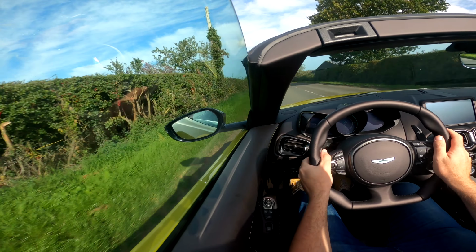Downsides to the driving? Well, the cabin's quite noisy. At 70, you get this quite high-pitched wind noise. And being tall, I'm 6'3", my head is a little bit in the breeze. My seat's as low as it will go. So yeah, the seat could go a bit lower and then I'd be fine. And you wouldn't really want to have the roof down on the motorway.